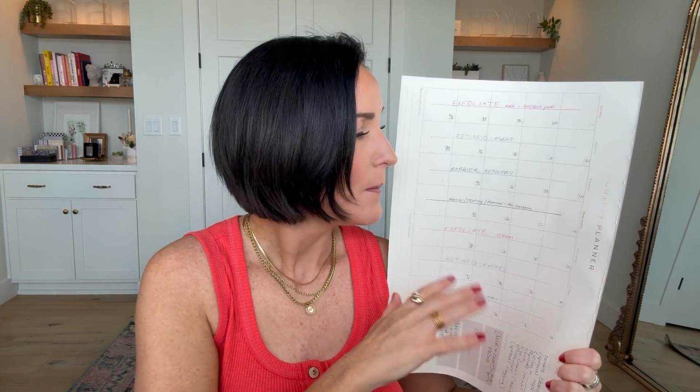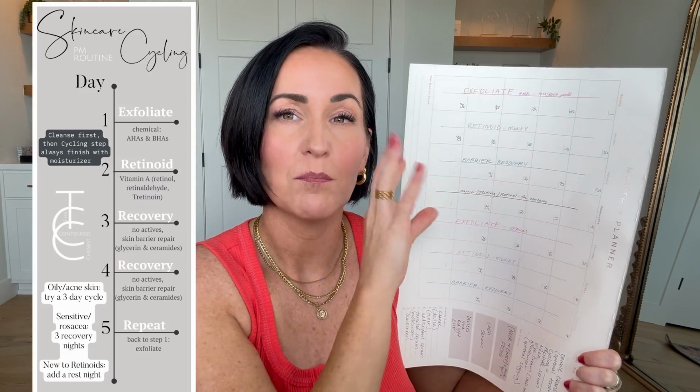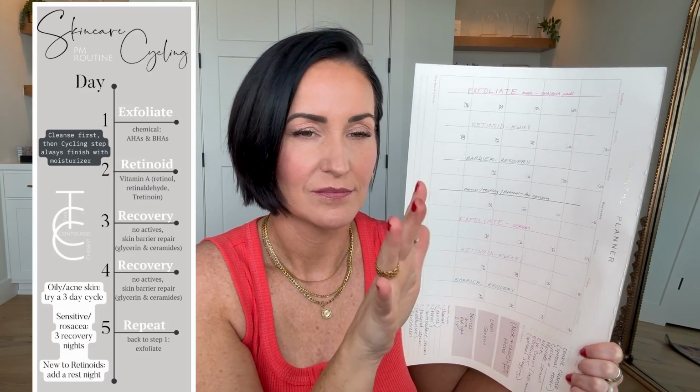Use my most hydrating creams at night. Sometimes I slug. It is optional how many steps you do every night, but I do recommend at least having one barrier day a week. The more sensitive you are, if you have rosacea, you might go all the way up to 3 barrier nights a week.